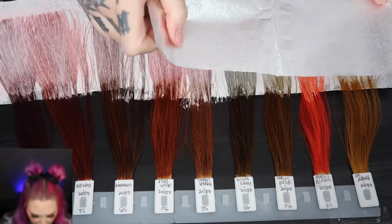All right, let's cover these up. I'm gonna go ahead and let these sit and process for 20 to 30 minutes, rinse them off, and then I will be right back to show you guys the finished result, and we will see if any of these shades come out of the hair.